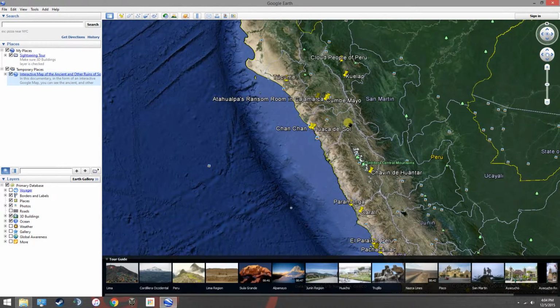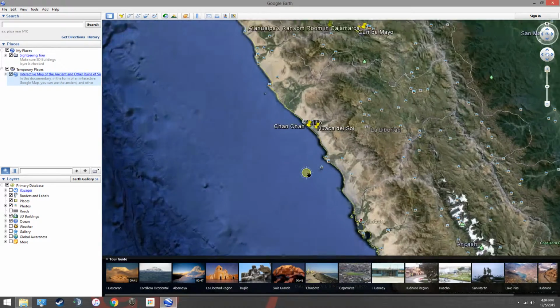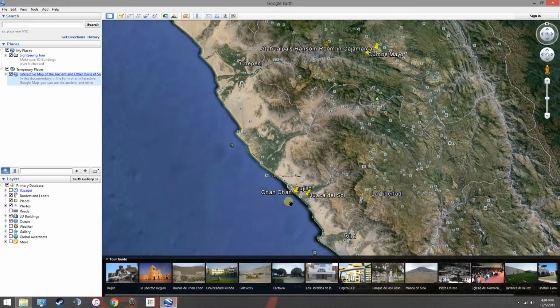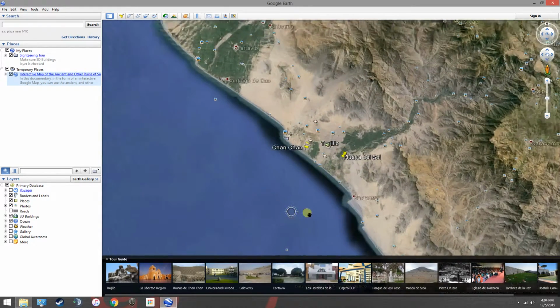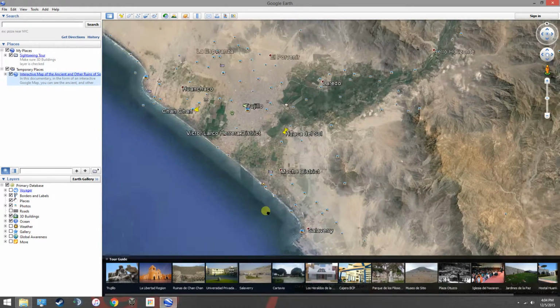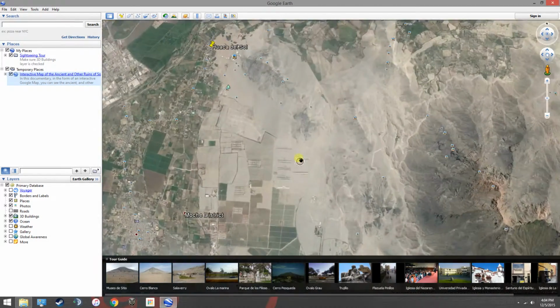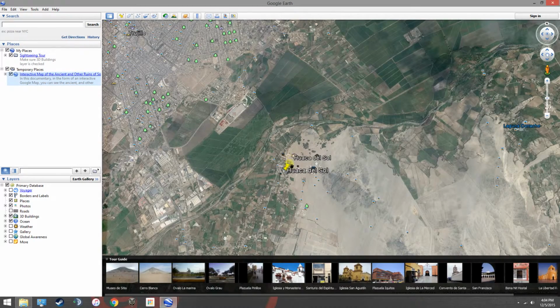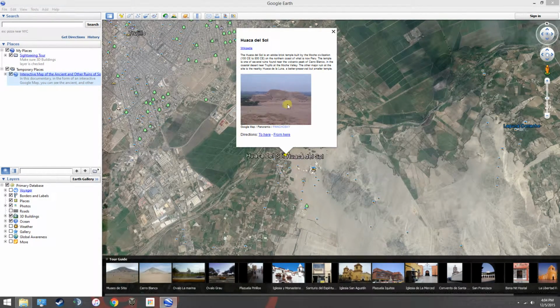If we zoom in on the satellite imagery, you can see it starts getting closer and closer, and you can start to see the sediment and also the elevation. What we're going to focus on first is the Huaca del Sol, which is the main temple that the Moche used for all of their worship. You can see this little pinpoint here that we can actually pull up and hit on.